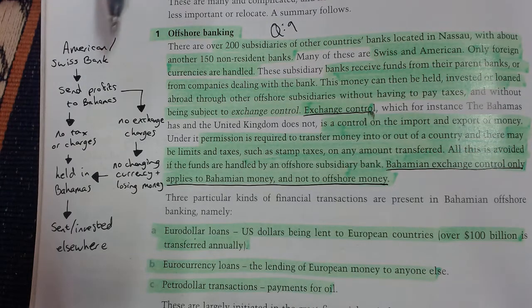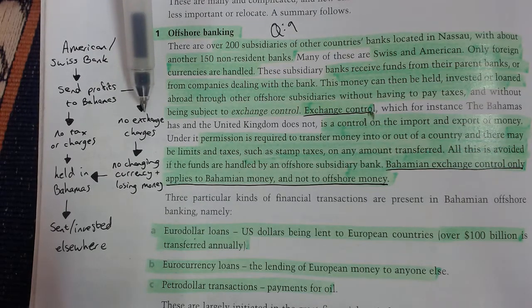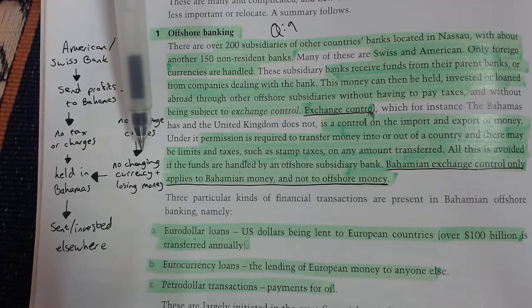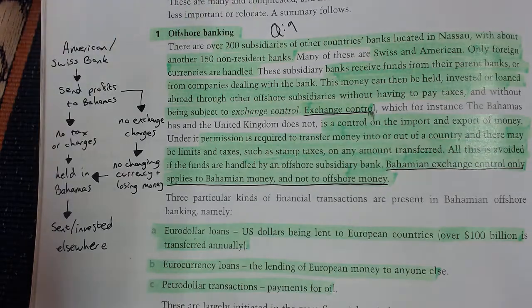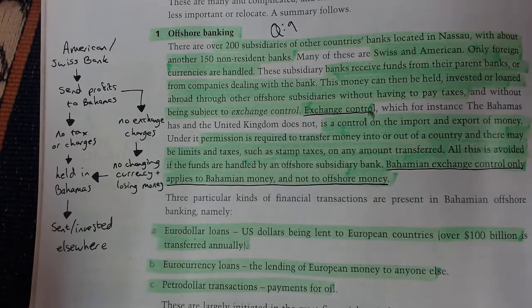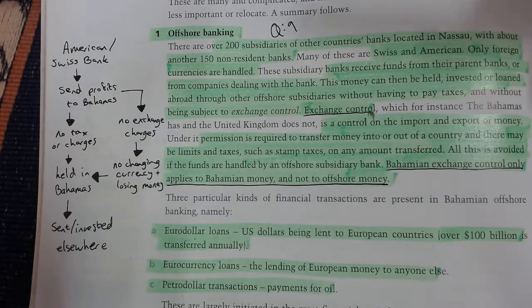So what I've done here, I've added the American or Swiss bank sends the profits to the Bahamas. There's no exchange changes or charges, no changing of currency and losing money, and then bam, we're back into being held in the Bahamas, and then it can be sent anywhere. Okay, so that's how that system works. This bit is important, so please spend some time getting your head around that. Also, you can write question 9. This is an example for question 9 later on.